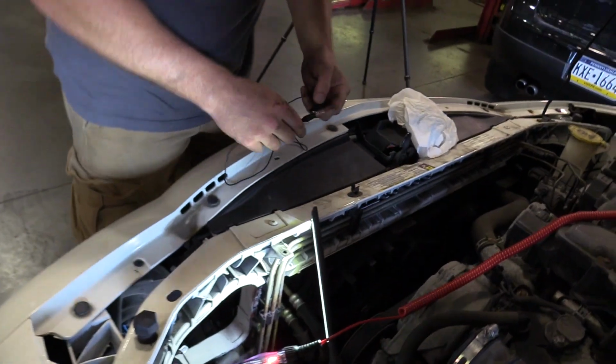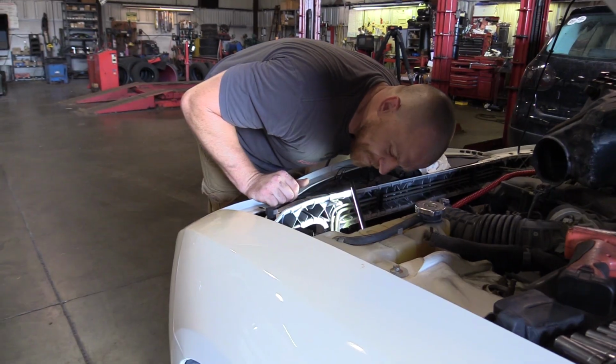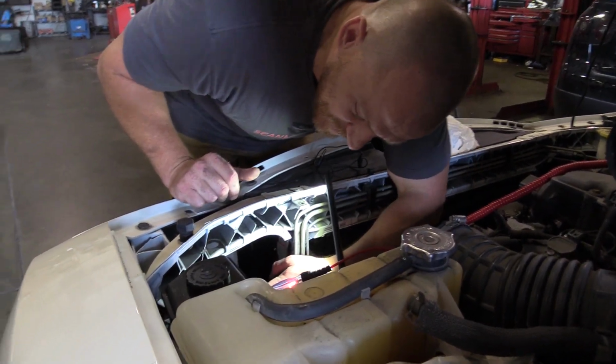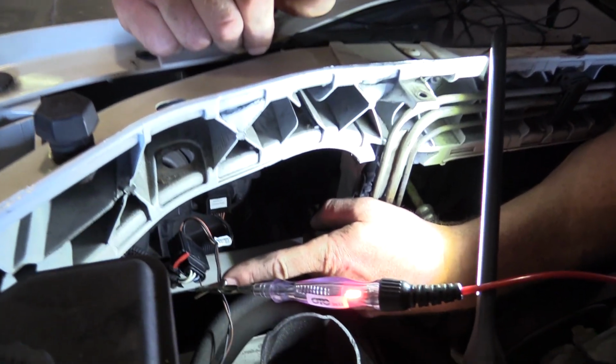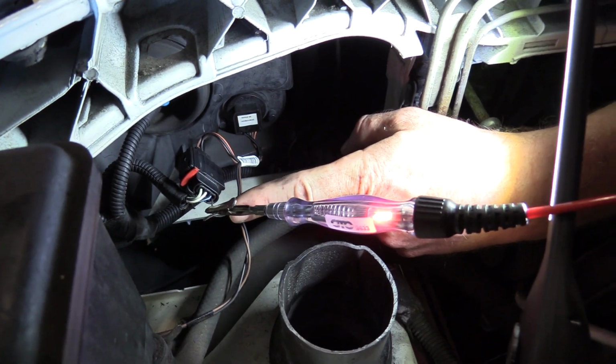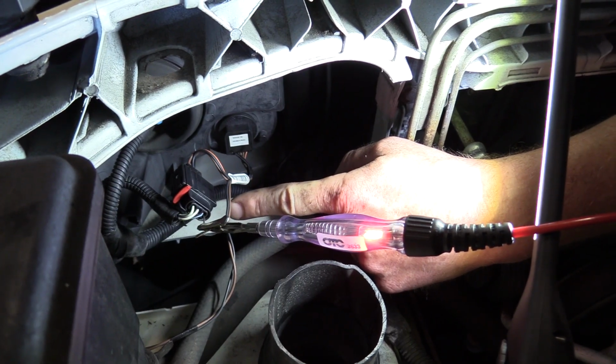Because I don't want to ground a power feed, I'll blow a fuse. No, that's absolutely the ground. And I know that because the brown wire was my turn signal circuit, which is shared between this bulb and that bulb over there. I'm sorry, the brown wire is my parking light circuit.